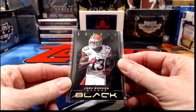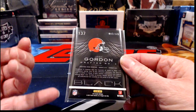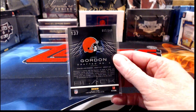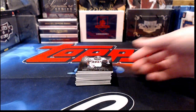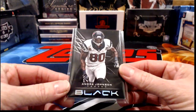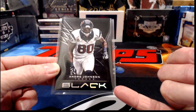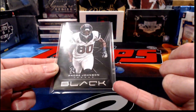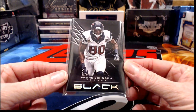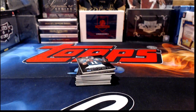Next up, Josh Gordon for the Browns. That is also to 349. You notice there is a little bit of chipping and wear along these edges and corners, and that's going to be the case, frankly, with probably all of these. Most cards have some of those minor imperfections. They just really show up when it's dark colors like these black cards. This one, again, a definite chipping and imperfection down there in that lower right-hand corner. It is Andre Johnson to 349 for the Texans.